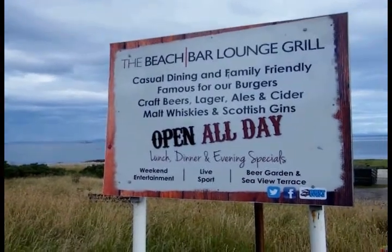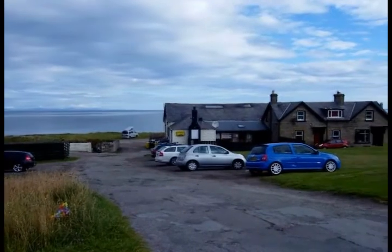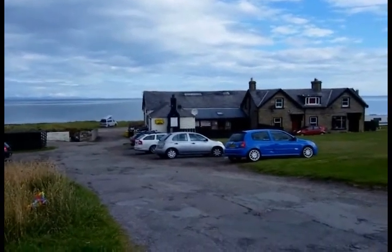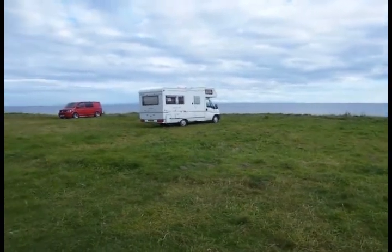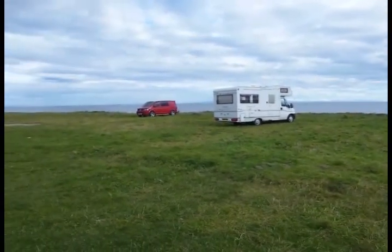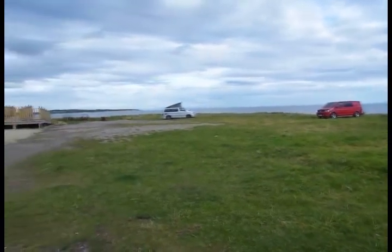We're staying at the Beach Bar and Grill in Lossiemouth, another motorhome friendly establishment. When you park your van round the back, you've got a marvellous sea view, and all you need to do is buy a couple of drinks or have a meal.